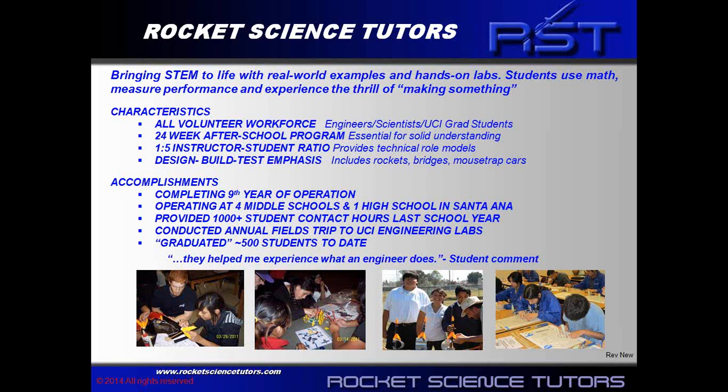We're an all-volunteer workforce. Typically we like to do a 24-week after-school program in a school. So we're there every week for the students in a very small instructor-to-student ratio. So students are learning from the people who have done it. The emphasis is on design, build, and test, which we're going to talk about today.